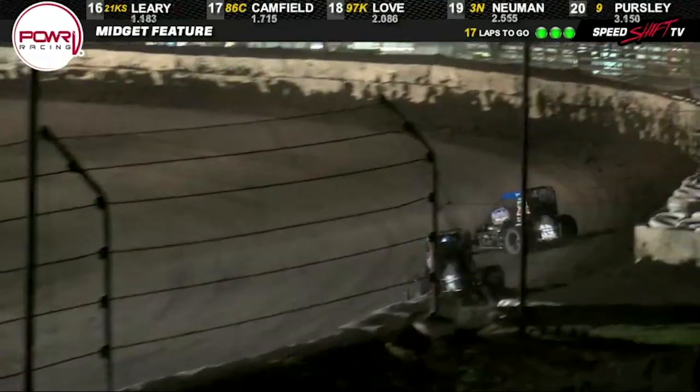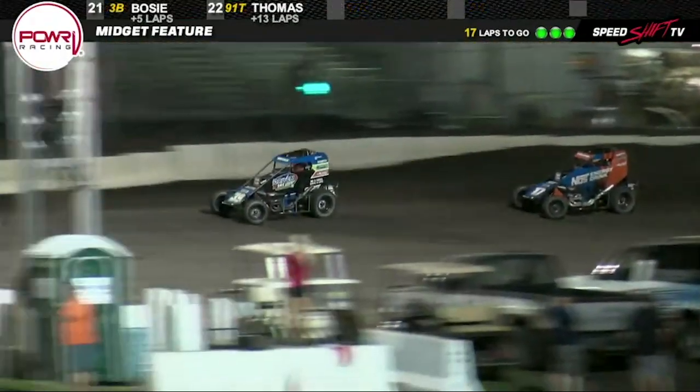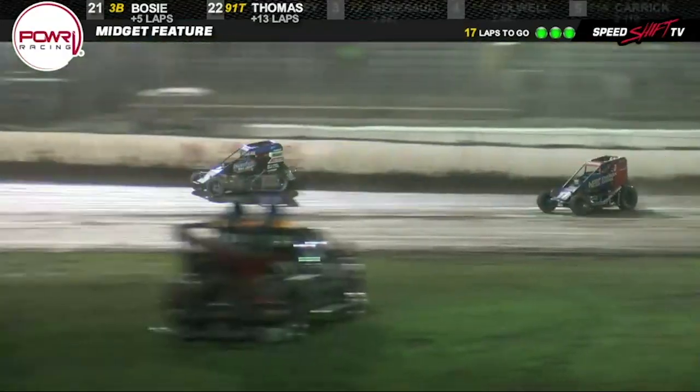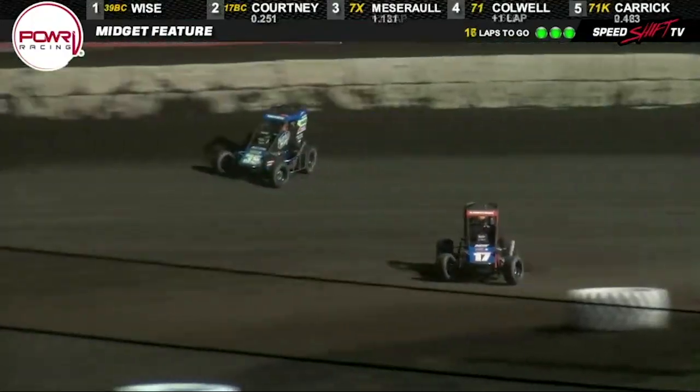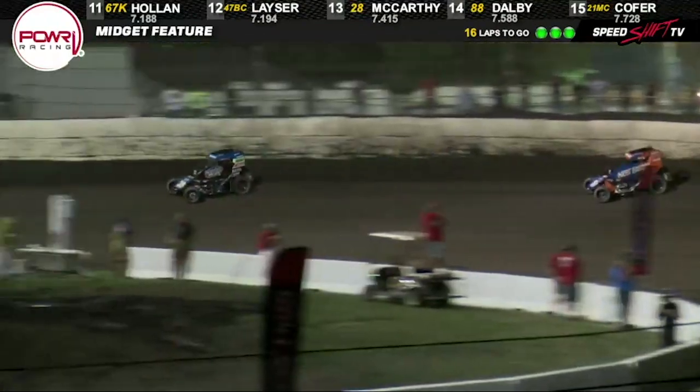Wise quick on the top side. Sunshine follows in the footsteps that time. Watch this. He's rolled within about 2 car lengths with the 17 BC car, here comes down to the inside. Slide job out across the racetrack. Wise says, nay, nay, not today, and hangs on to that number 1 spot. Courtney will have to reel him back in again. Mesrall watching on for P3 in the field.